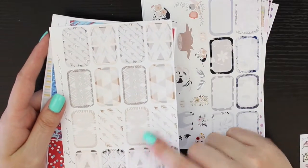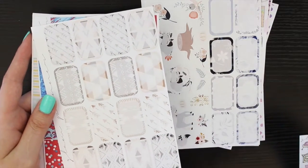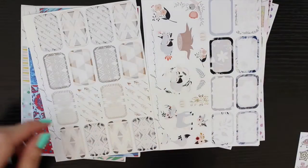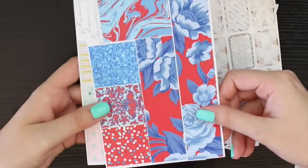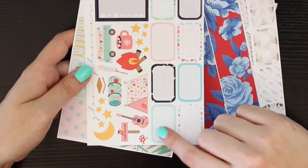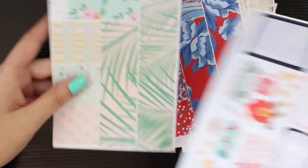The tribal print is so pretty, but I didn't get this tribal kit. I have the Tribal Chic kit, which I showed in my last planner haul. It looks like this, you can see it right there. So this won't match with that, but I'm sure I'll find something to use with it. This is really pretty, but again, I don't have anything that this will go with. This was from her camping or glamping kit, which I did not buy, but it is really cute. And then some extra washi.